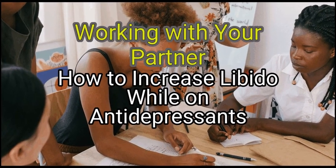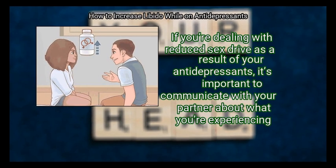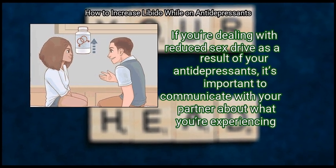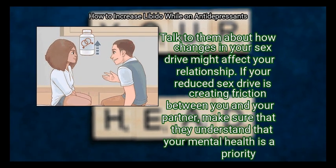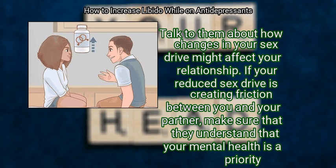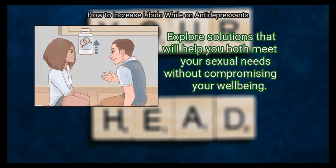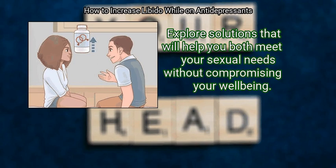Method 4. Working with your partner. First, tell your partner about your symptoms. If you're dealing with reduced sex drive as a result of your antidepressants, it's important to communicate with your partner about what you're experiencing. Talk to them about how changes in your sex drive might affect your relationship. If your reduced sex drive is creating friction between you and your partner, make sure that they understand that your mental health is a priority. Explore solutions that will help you both meet your sexual needs without compromising your well-being.